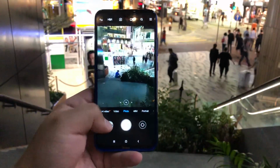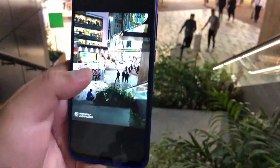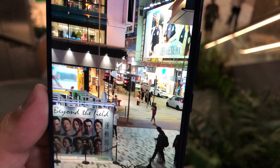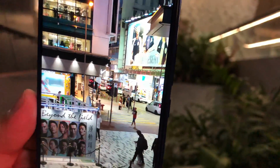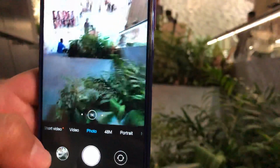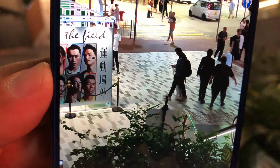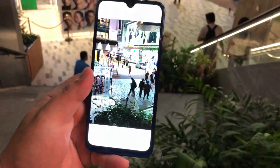And there we go. And let's have a look at the results. And there it is. And it's looking very clear. Honestly, if this is any kind of upgrade over the Redmi Note 7, it's going to be a welcome one. That phone, for the price, I said was one of the best shooters at the time. And let's really look in there. Can you see it? That is some really, really good detail. I am loving this camera already.